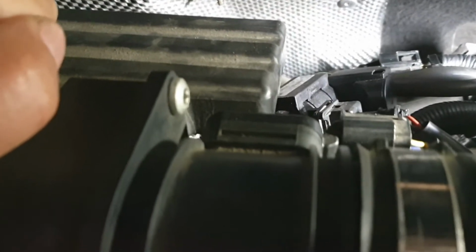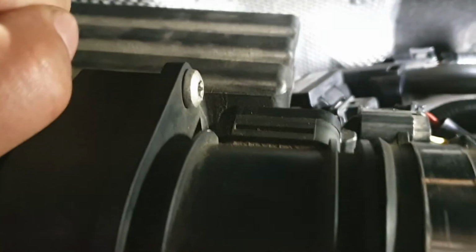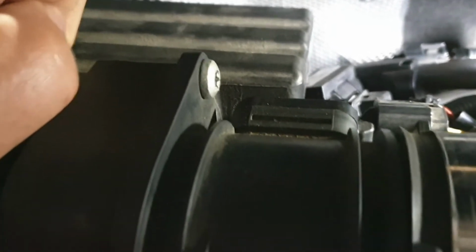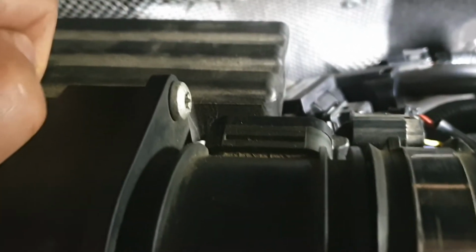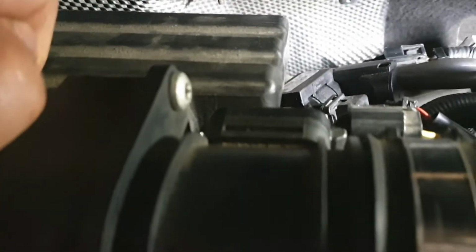So I will not be able to show you the whole process, but whatever I found important, I'm going to share that with you. I'm going to check the blockage of the differential pressure sensor pipes, pre-diesel particulate filter pipe and post-diesel particulate filter pipe. I'm going to disconnect the sensor from it and then see if there is any emission or exhaust smoke coming out of the pipes.